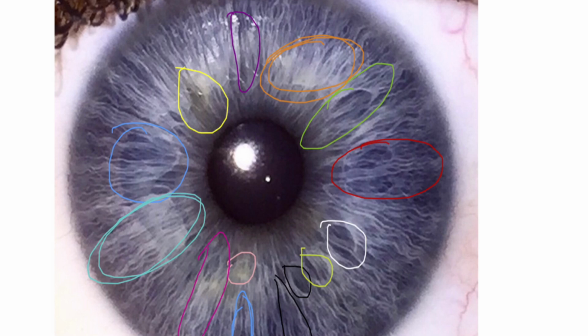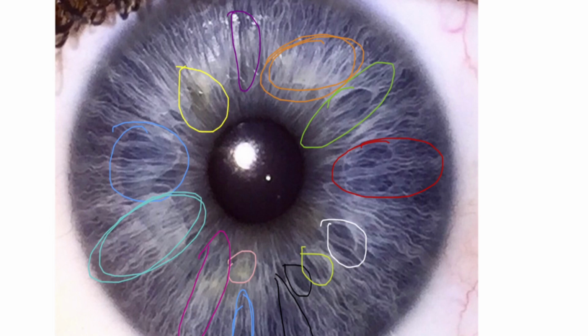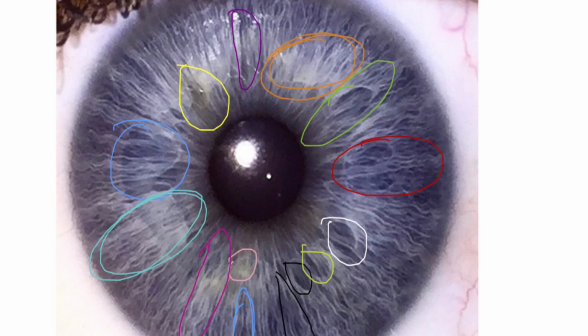Okay, this is Erin Praska's left eye, and I just want to start off by saying that I feel like this person has a weaker constitution. There's definitely a lot of lacunas in the eye, and there's a lot of white lymph. It's definitely not the worst I've ever seen, but it's more on the weaker side.